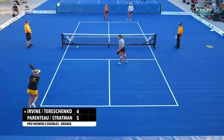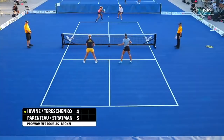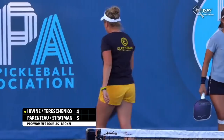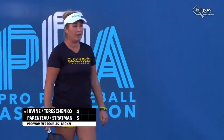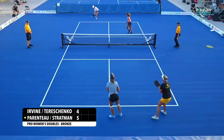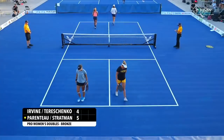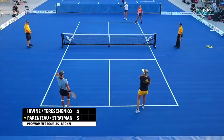We have 3-5 on the 2. And Lauren Stratman able to keep that one in, so a good side out. 5-4-1. And a great chip and charge, if you will, from Catherine Parenteau. Right down the middle. Great play.